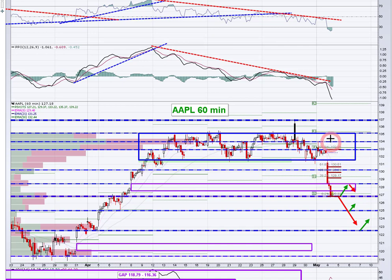Apple, we talked about this trading range. It broke and got a big move down to this 127 level that we said was so important. We got the gap fill here. 327 should be support. If it breaks, then 125 and then possibly 122.50.